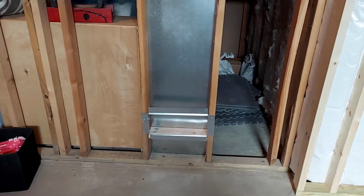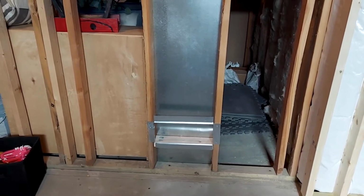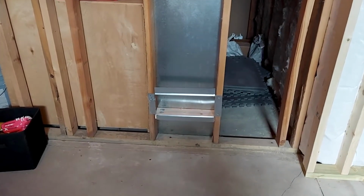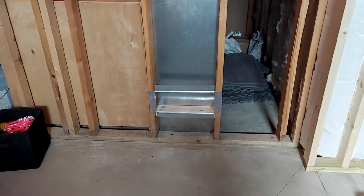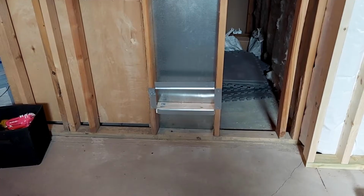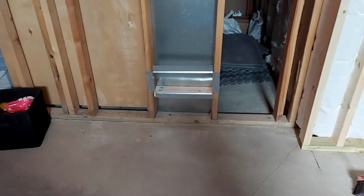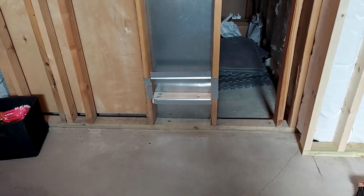Romex also puts off a gas if it were to ever smolder or catch fire. The last thing you want is hazardous gas in a cold air return, because the first thing it does is get sucked into the furnace and then distributed throughout the rest of your house. So if you can, always leave electrical wires out of your cold air returns.